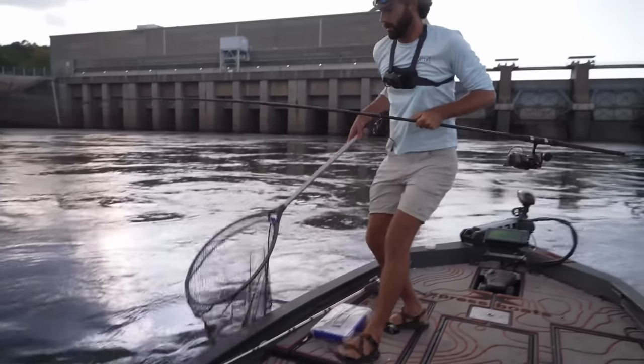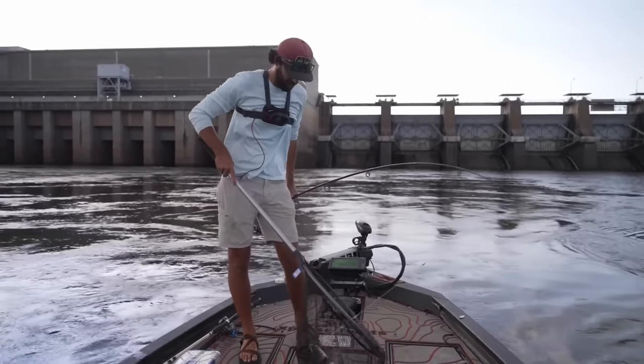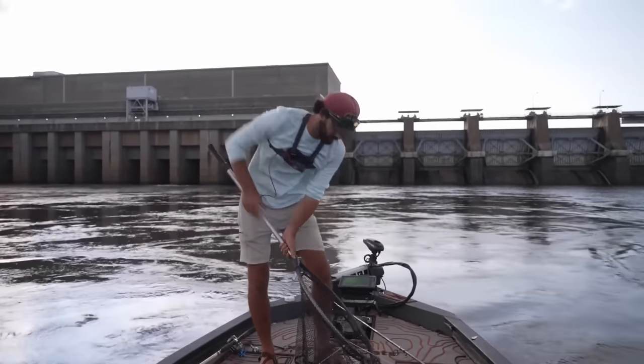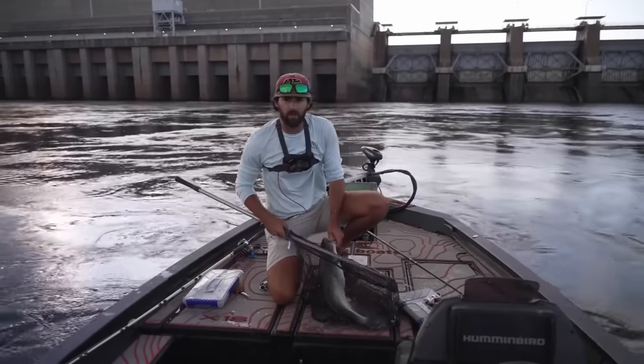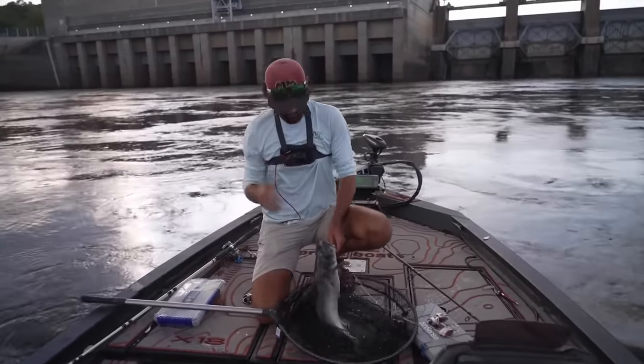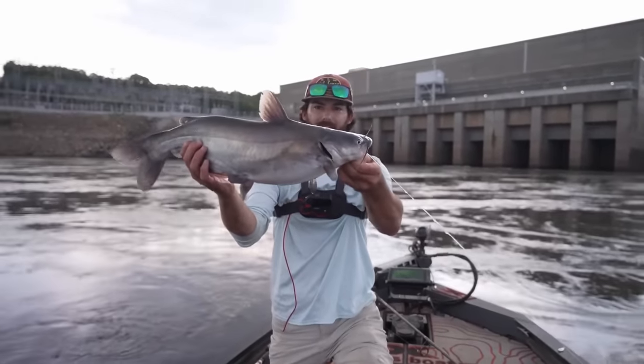Gotcha. All right. That's a nice catfish right there. That's a blue catfish, first time of the day. Oh, man. I don't know why he felt so big. Like, he was coming to me the whole time. I got nervous. Look how fat he is, though. Look at how fat that catfish is.